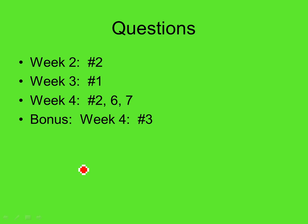All right, help me out. Since Dustin's got my book, somebody read me week 2, problem number 2. Quickly. What is the distance between points A and C? So they want the distance between A and C. I'm not going to draw the whole number line.